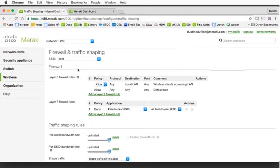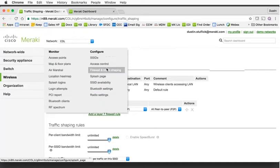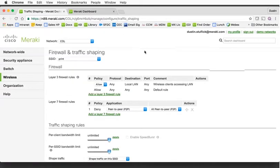So you can do all that at the security appliance level, which will affect everything in the network. It'll affect all the wired traffic and all the wireless traffic once it hits the security appliance. You can do it at the wireless level under firewall and traffic shaping, so right when it tries to hit your wireless, it gets affected. Or you can do it network-wide up here at the group policy level, which affects single clients. So if he wanted to affect just certain clients who maybe were bandwidth abusers or whatever, he could set up a group policy that would only affect their end user devices. So that's kind of some of the visibility and the control we give you.